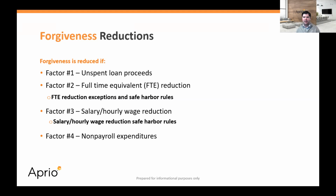And it's important to note on factor number 2 and factor number 3, there are safe harbor rules that we'll also walk you through, so that even at the end of the day, if you had an FTE reduction and you had a salary and hourly wage reduction, you still have a path to full loan forgiveness. Not all is lost. We deal with it, I feel, sometimes on an hourly basis with clients that had both of these and still are able to receive full loan forgiveness. So not all is lost if you had one or the other or both.